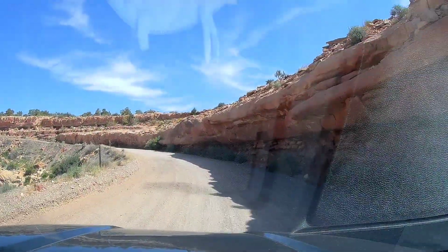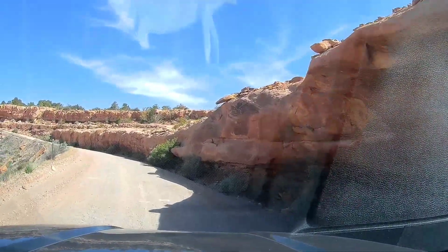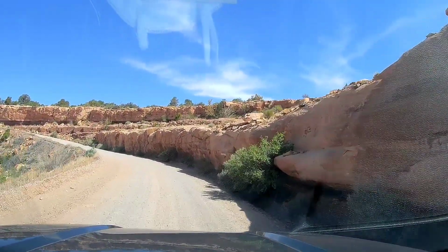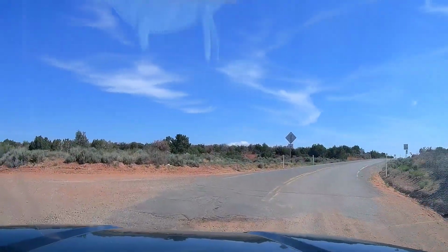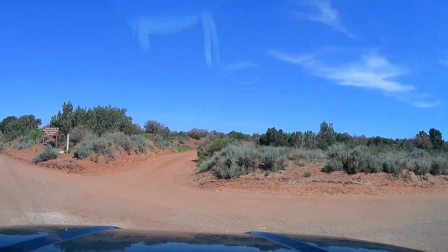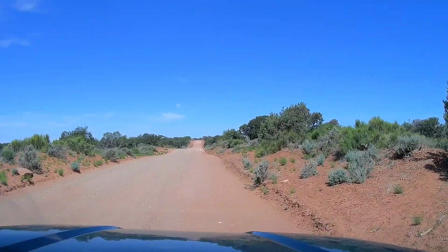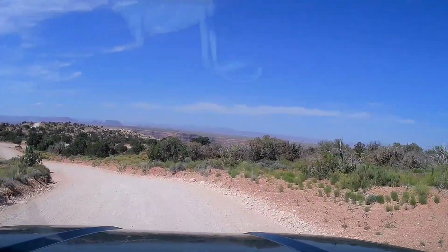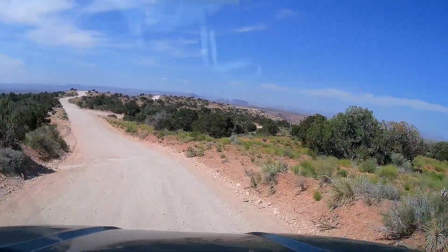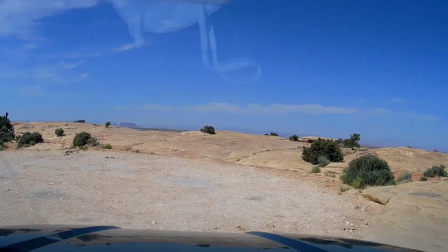But it's relatively well graded, not too many ruts. It's a two-way road, so there are vehicles that would come down. Then at the very top, you make a left onto this road that will take you to Muley Point. It's about 5 miles from the T intersection there.